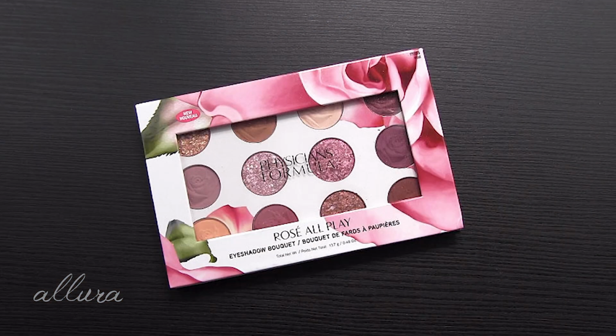And finally, we're going to take a look at the Roseate All Play Eyeshadow Bouquet eyeshadow palette. This retails for $17.99. It says ultra luxurious eyeshadows enriched with rose extract to help soothe and calm, formulated again with antioxidants. Finishes range from gleaming shimmers, flattering mattes, to second skin satins. Incredibly soft and ultra creamy texture can be applied wet or dry. And there are a total of 12 different shades in the palette.